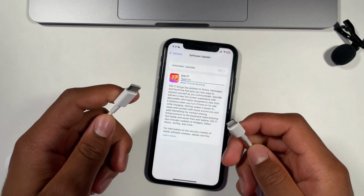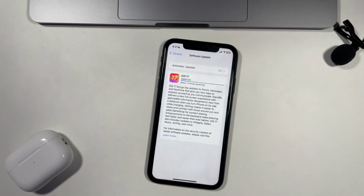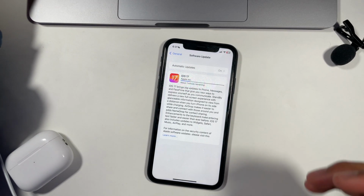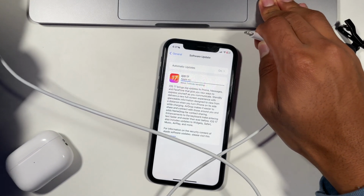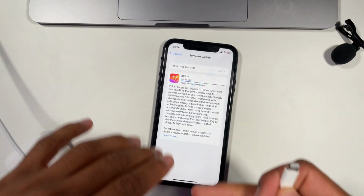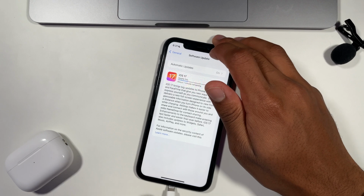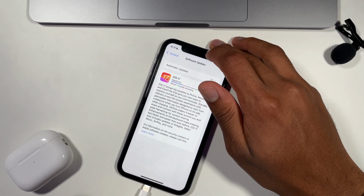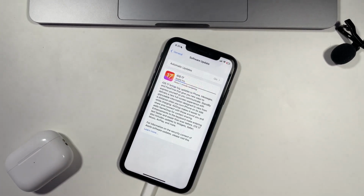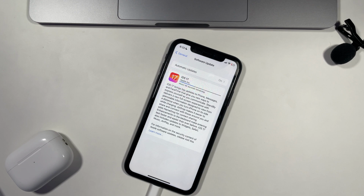Alright guys, we're back with our charger, USB-C to Lightning. Fun fact, iPhone 15s are now coming with USB-C to C. But we're just going to plug this USB-C cable right into my M2 MacBook Air. Plug the Lightning right over here. And get some juice in this iPhone XR. Beautiful.